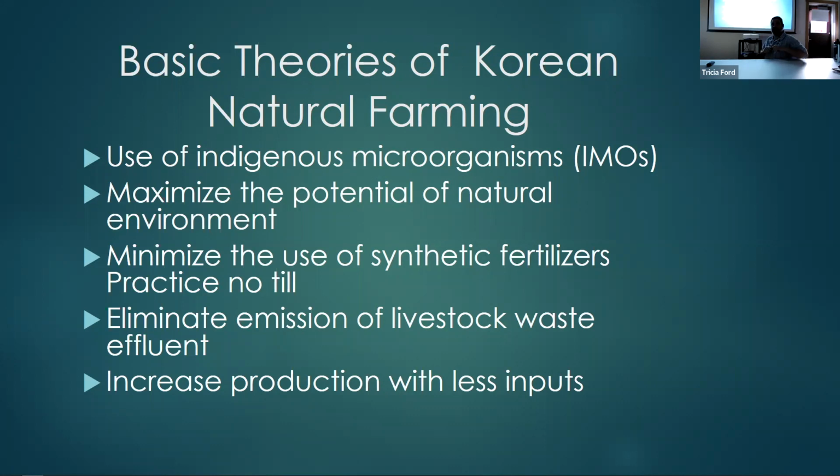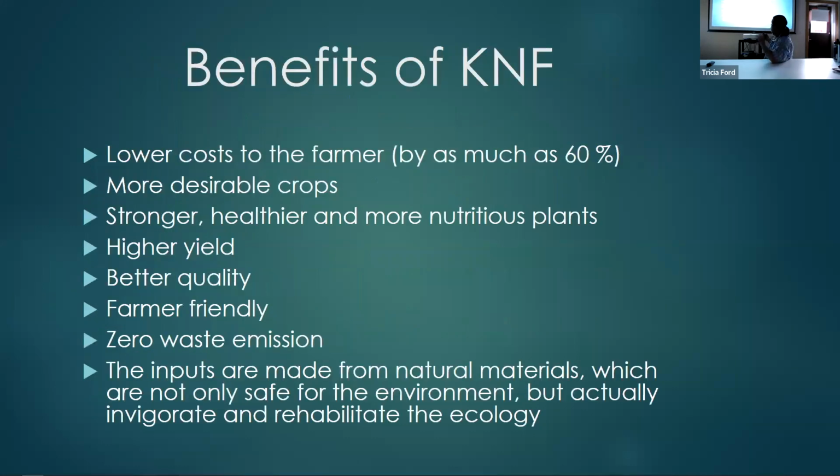So instead of going out and buying stuff, his whole thing is buy the least amount possible. You're gonna make everything on your own property, okay? I've saved thousands of dollars, and I can get into that later if you want. Lower costs to the farmers, as much as 60% a year, if not more. More desirable crops, better, healthier crops, stronger, healthier, more nutritious plants, higher yields, better quality, farmer friendly.